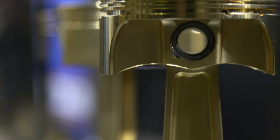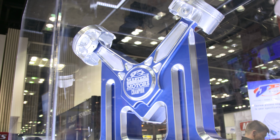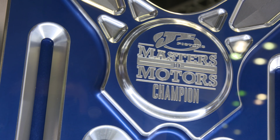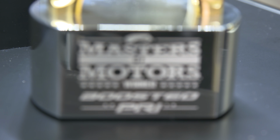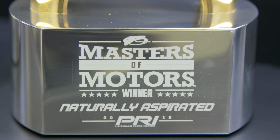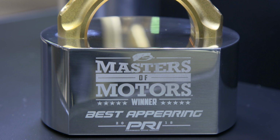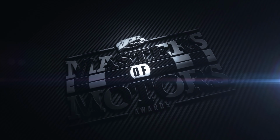We have a bunch of different category winners, and of course, the Ingenuity Award. That's that big 80-pound hunk of billet aluminum designed and engineered by the folks at JE Pistons. When it comes to class categories, we're looking at stuff like boosted engines, nitrous engines, naturally aspirated, circle track, drag race, import, and best appearing. We're gonna go scour the floor right now, find the coolest stuff, and convene a little bit later on today.